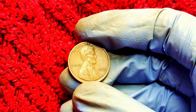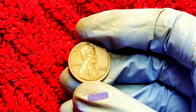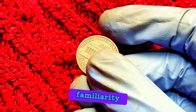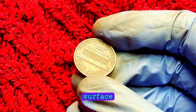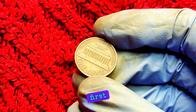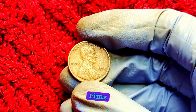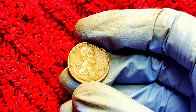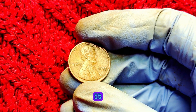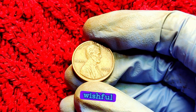For decades, these 1979 no mint mark cents were ignored, tossed into change jars, spent without a thought. But beneath that familiarity, something strange began to surface. Collectors started noticing anomalies, subtle at first. Letters that looked doubled, numbers that seemed thicker than they should be, rims that appeared unusually wide, coins that didn't quite match what the mint said they produced. At first, it was dismissed. Machine doubling, people said. Damage, wishful thinking.